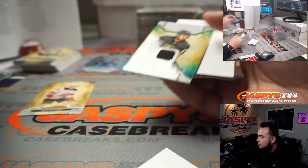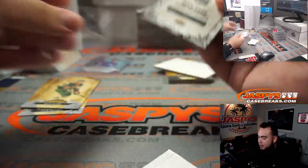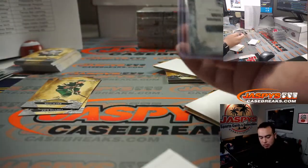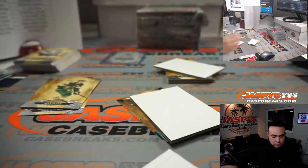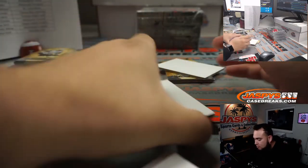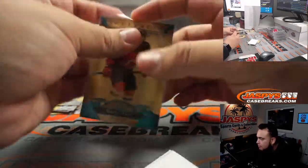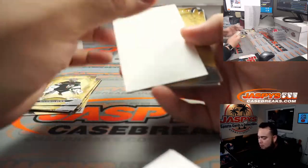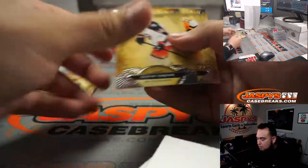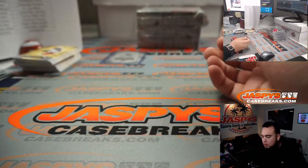And we got Shea Theodore, relic. We got a wild card rookie redemption. So there you go. There's the first one, like I said, guys, that'll go to number one. And we got a 45, sorry, Nikita Gusev. We got Quinn Hughes to 399. Alrighty. Two boxes down. Three more to go.